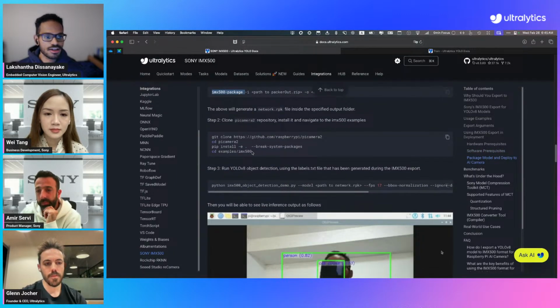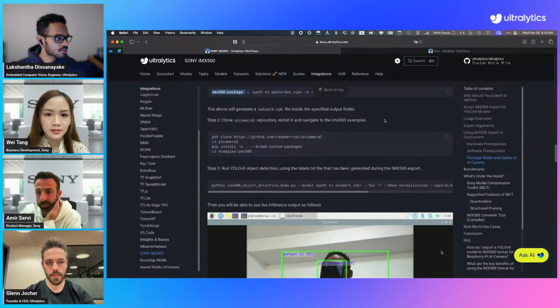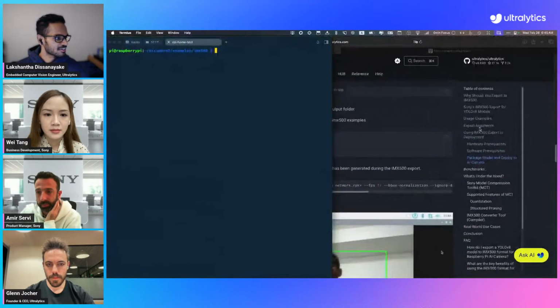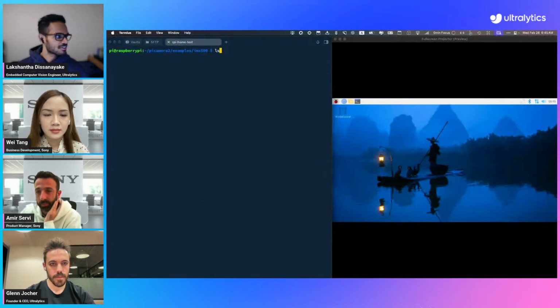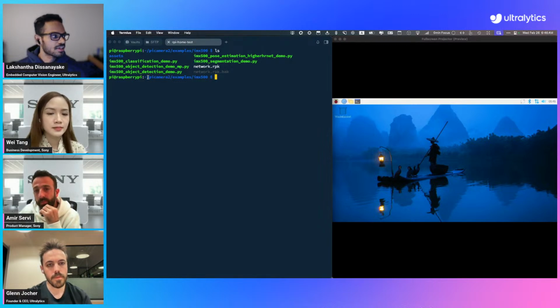And then once you get the model, I have already gone through all these steps and I have actually got a model. So I will switch to my other screen. I'm inside the Raspberry Pi right now, and this is the terminal of the Raspberry Pi. We are running this demo inside the Pi Camera 2 applications, because Pi Camera 2 is officially offered by Raspberry Pi, and it packages different applications, and the IMX500 object detection application is one of them, officially included inside the Pi Camera 2 application. It's under the examples IMX500.